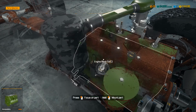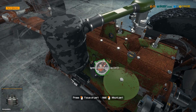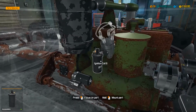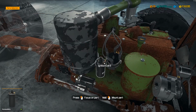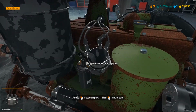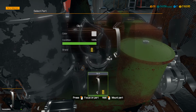I was able to clean up that rotor too, right? Yeah, okay, cool. Distributor crap as well. Look at that. And all of that stuff was just on the bench. Although we didn't put the clip in, so we got to put that clip in. See, I told you it's got 2. I think I was missing one.